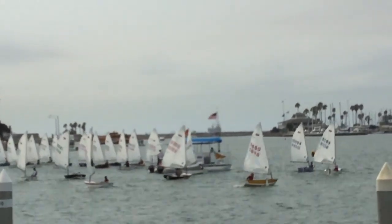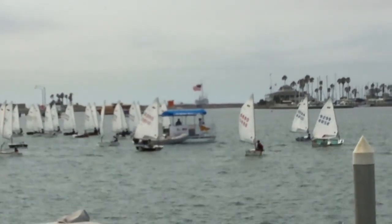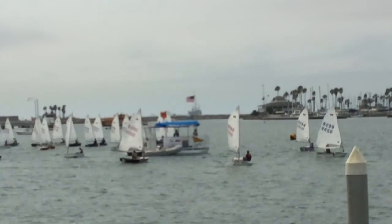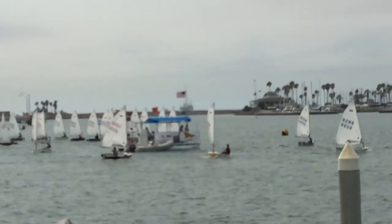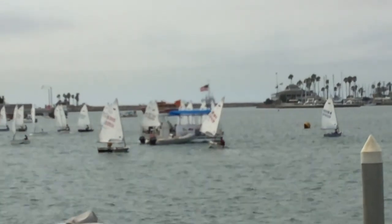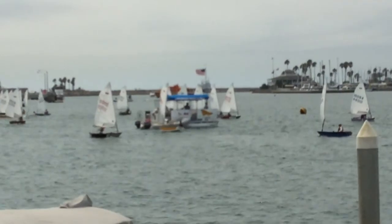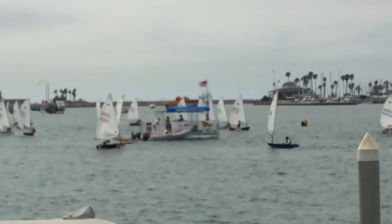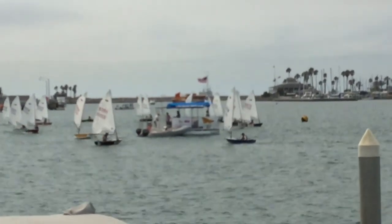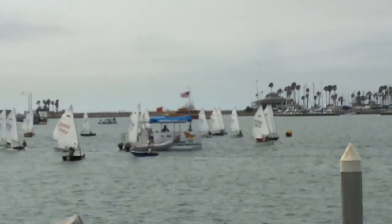Yeah, general recall. So you keep racing. You want to see that blue and gold flag go up right under the American flag. If you see that flag, then it is a general recall. If you hear two sound signals and you do not see that flag, then it's not a general recall. If you hear two sound signals and you see an X flag, it is not a general recall. You keep racing for a while to make sure that flag is up.